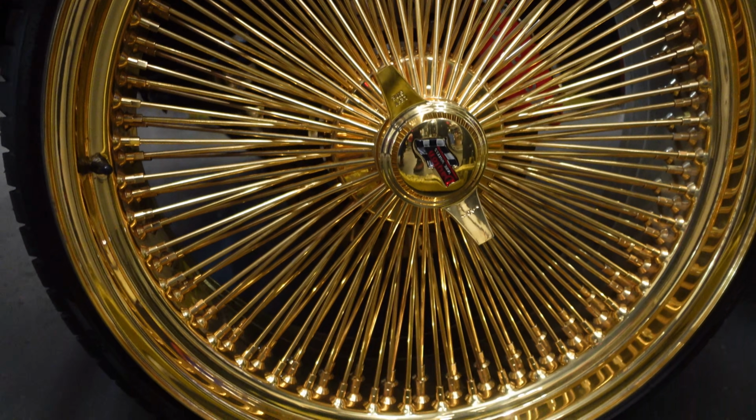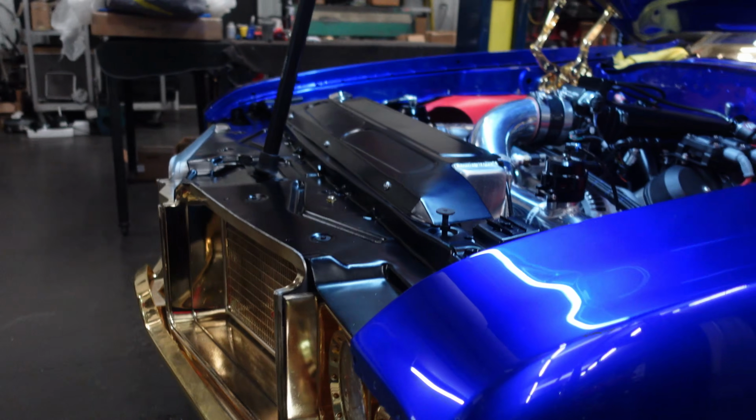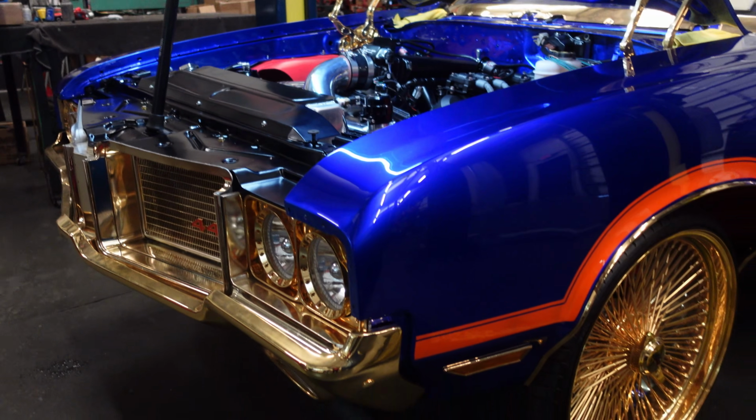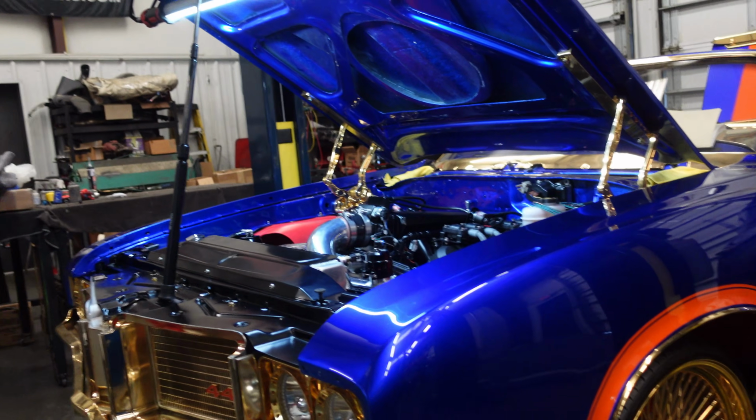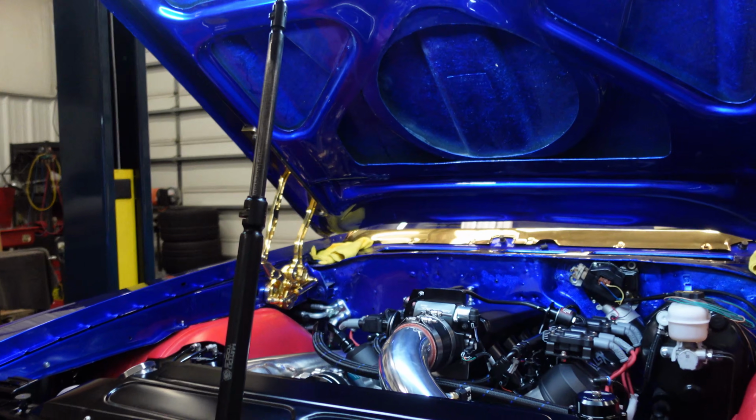On the spokes. How long you had these? I've had them since like 2020. I ordered them straight from Gary from Daytons. Oh wow. Yeah, I see you with the shirt. Yeah, I deal strictly with Daytons.